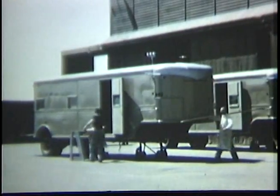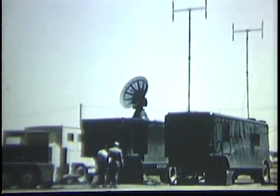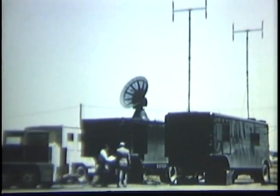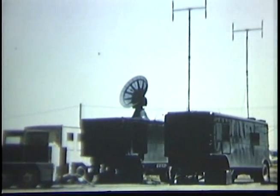The telemetering trailers are being prepared for equipment which you saw under test in the laboratory. Radio supervision will be performed from these two trailers which comprise an MSQ-1 control unit.